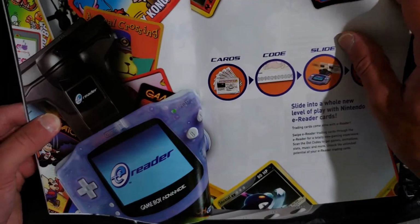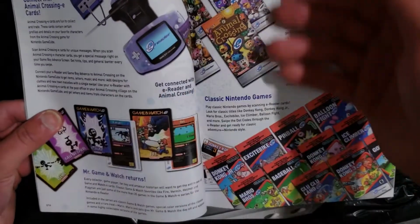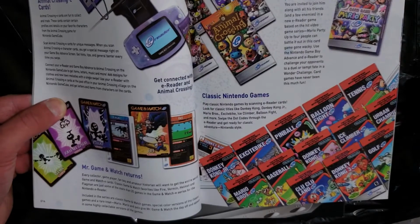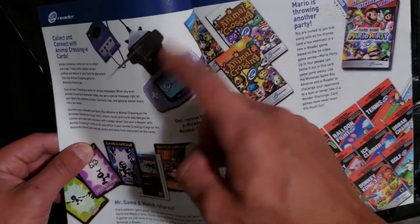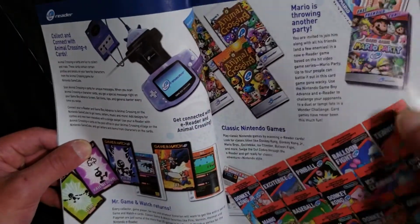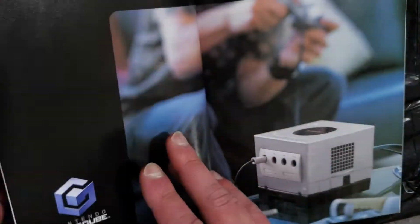I'm trying to notice any differences. You know, when you see a catalog for something coming out, you go like, oh, the final product ended up looking totally different. Like sometimes, say here's the e-reader, and that looks fine and all, but they'll have some mock-up in these catalogs, and the final release is completely different.